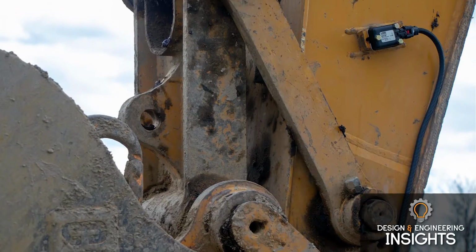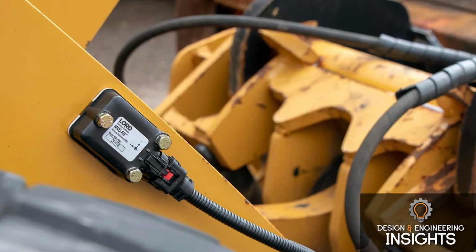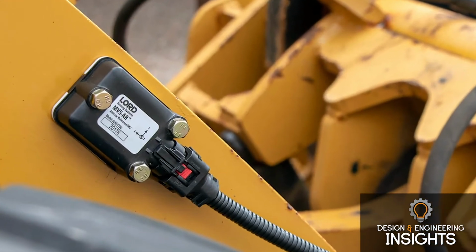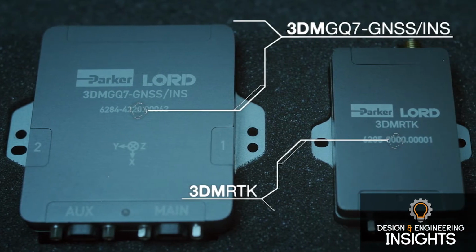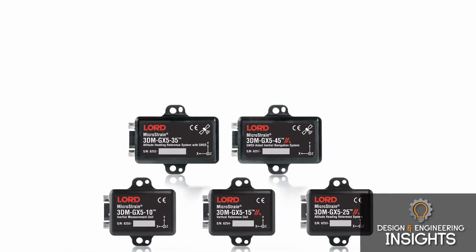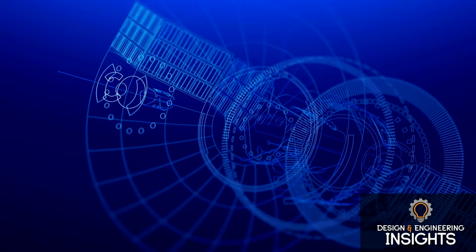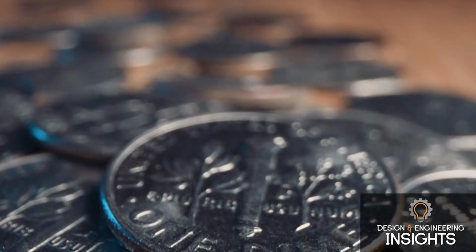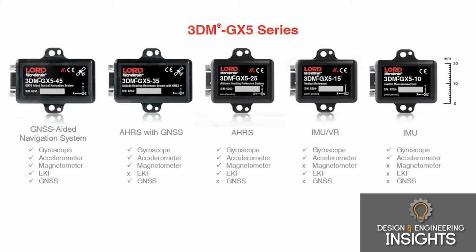Sure. So we manufacture many different types of inertial sensors that are used on autonomous vehicles. Everything from a VR sensor all the way up through to a full inertial navigation system with RTK aiding. These allow you to actually understand where your sensor is located anywhere on Earth to within the precision of about the area of a dime. So very accurate location. And that allows our sensors to be deployed in many different applications.